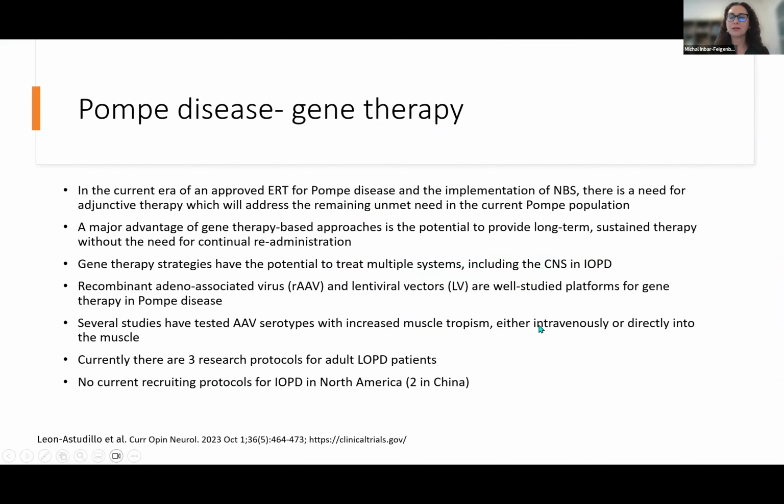And this is where gene therapy is a very exciting option. In the current era of approved enzyme replacement therapy and implementing newborn screening, there is a need to have a treatment that will answer the unmet needs that we currently see in patients with Pompe disease. A major advantage of gene therapy is to provide long-term sustained therapy without the need to give an infusion every week or every other week. And it can also be a better strategy for various body systems, including the CNS in IOPD.